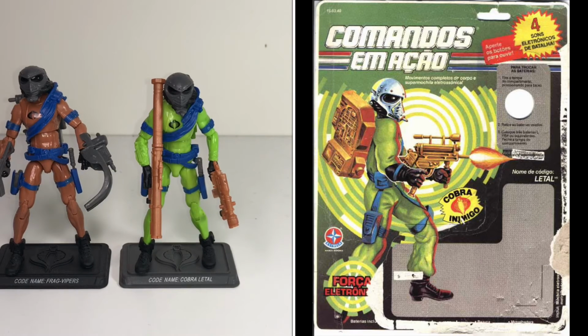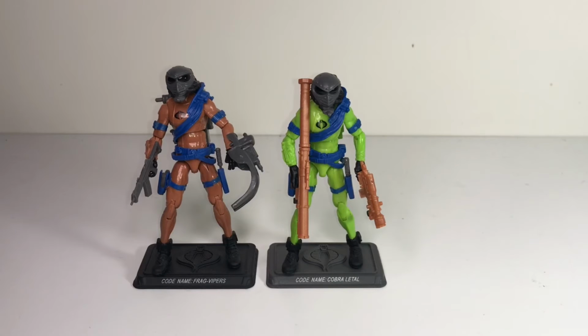And I, like most collectors in North America, had no idea this toy existed. Not only was it released pretty late in the vintage line, which I said ran until 1994, but that figure came out in 92, only in Brazil. And that was before the internet and stuff still, so how would I know about some toy that was only released in Brazil?